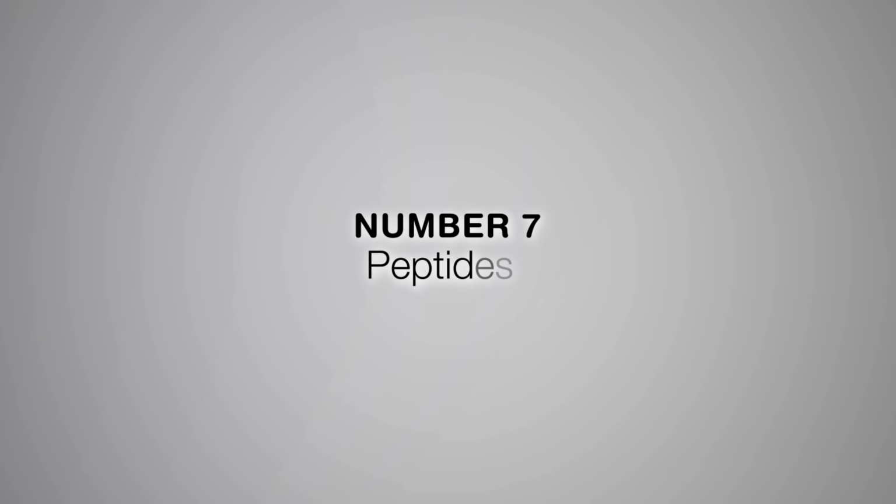Tool number 7 would be peptides like BPC or MOTS-C or epitalin. These compounds support healing, energy, and regeneration. They're really becoming a cornerstone of regenerative medicine and personalized longevity. Depending on what you're struggling with or looking to improve, that's when the customization of these peptides would come into play.